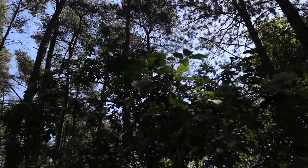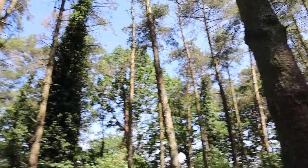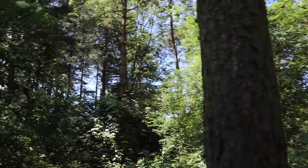So it's mainly pine in this woodland. And then over there, there's a random ash tree.